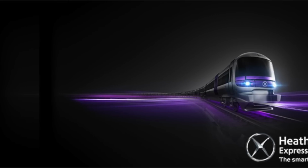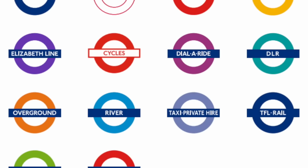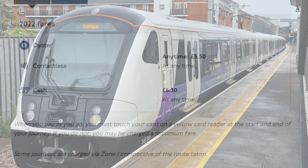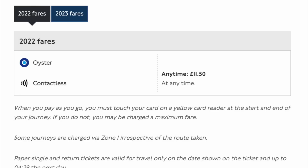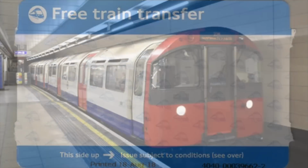This makes the Express sound pretty worthwhile, but when it comes to other rail options, it's less competitive. Although they are part of the same fare network, the Piccadilly and Elizabeth lines do have differing fares. Currently, it costs £5.50 to use the London Underground between Paddington and Heathrow, with the same journey costing £11.50 on the Elizabeth line, although next month these fares will change. Do also bear in mind that transfer between different terminals at the airport on all 3 railways is free. On the Express and Elizabeth line, special tickets are also issued.